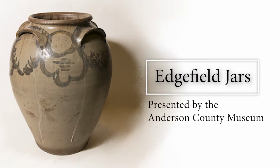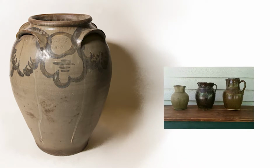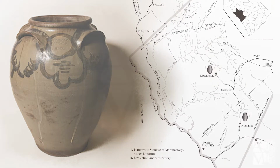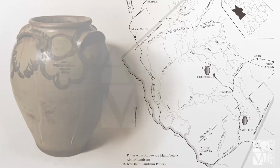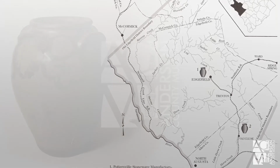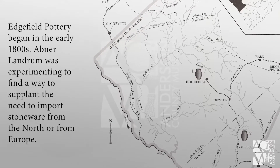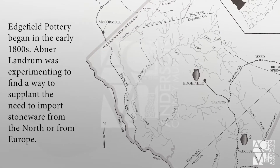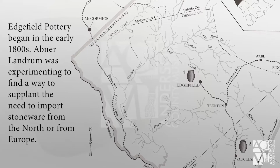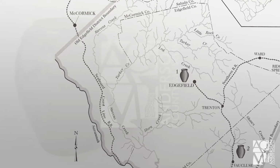Edgefield pottery began in the early 1800s by Abner Landrum in an experiment to find a way to supplant the need to import stoneware from the north or from Europe. In the South, the large plantations needed much larger storage vessels than the average farmer outside the South. At that time, it was becoming evident that lead-glazed stoneware in use up to that period was leaching lead into the food, which caused illness and death. In the North, pottery makers were already using salt glazes, but in the South, salt was too expensive.